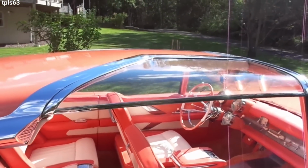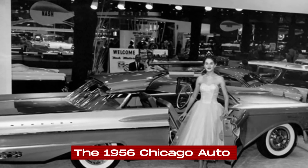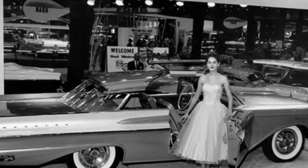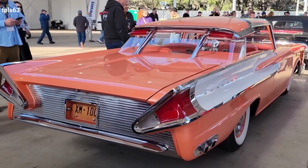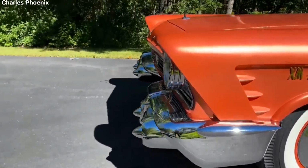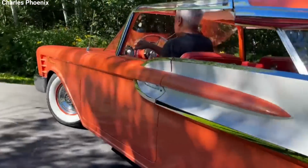The XM Turnpike Cruiser made its big debut at the 1956 Chicago Auto Show, where it was a huge hit. Mercury even made a special see-through trailer to move the car around to different auto shows and events at car dealerships across the country. This trailer also turned into a stage for open-air showings, which made the car stand out even more.